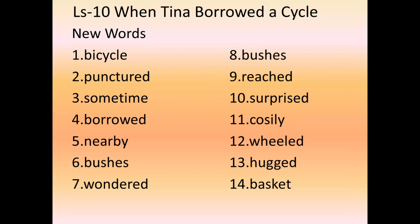Number 5, nearby. N-E-A-R-B-Y, nearby. Number 6, bushes. B-U-S-H-E-S, bushes. Number 7, wondered. W-O-N-D-E-R-E-D, wondered. Number 8, on the right hand side, in the center, we will have 8 to 14 numbers. Number 8, bushes. B-U-S-H-E-S, bushes.